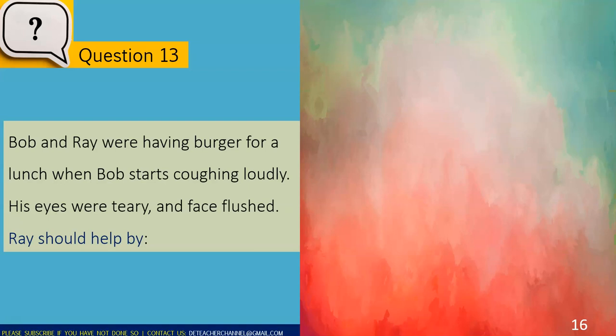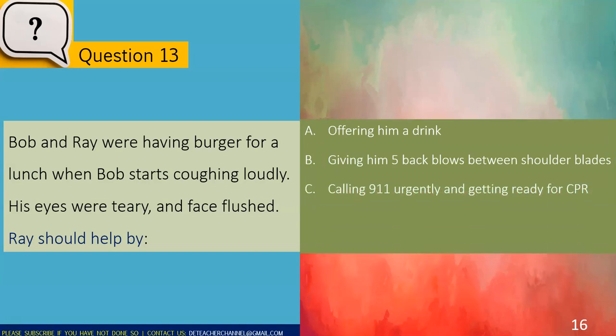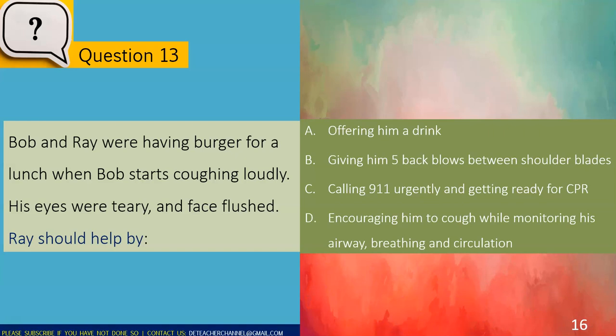Question 13. Bob and Ray were having burger for lunch when Bob starts coughing loudly. His eyes were teary and face flushed. Ray should help by offering him a drink, giving him 5 back blows between shoulder blades, calling 911 urgently and getting ready for CPR, encouraging him to cough while monitoring his airway, breathing, and circulation. What option is correct as we go to next question 14?